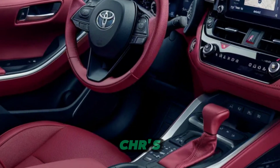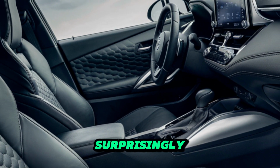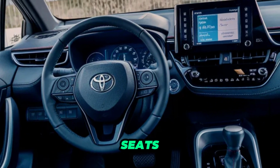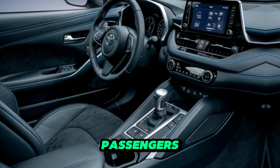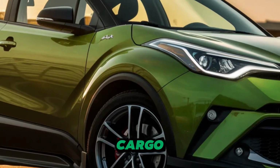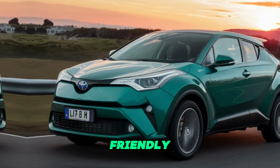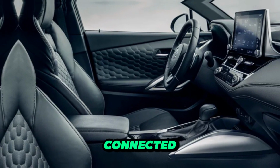Interior. Don't let the CHR's compact exterior fool you. Inside, you'll find a surprisingly spacious and surprisingly comfortable cabin for its size. High-quality materials throughout the interior create a premium feel, and the sculpted front seats offer decent support. While rear seat legroom might be tight for taller passengers, the overall design prioritizes comfort for the front occupants. The cargo area, although not the largest, is adequate for groceries or weekend gear. The driver's seat boasts a user-friendly infotainment system with features like Apple CarPlay and Android Auto, keeping you connected and entertained on the go.